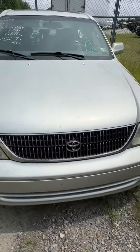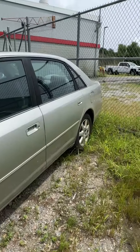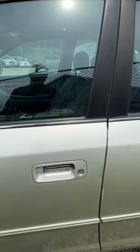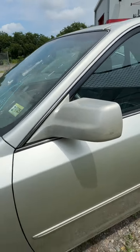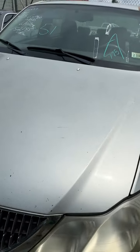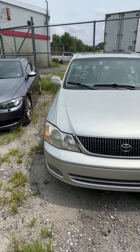Some scratches up on the hood. A scuff right there on the bumper trim. Looking down the driver's side, she looks pretty good from what I can see here. Well, the door handle is messed up. I went to open it up and the handle part to open the door is not there. That's probably a good sign. All right, and back up to the front. Folks, that's lot 51, your 2000 Toyota Avalon.